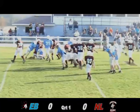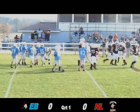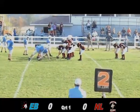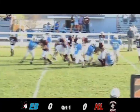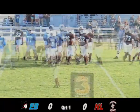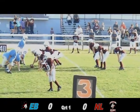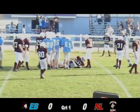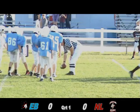Woody bounces it to the outside there. Good gain on first down of about 8 yards. Make that more like 7 yards. The second down is 3. There we go, there's a good hit. Good gain tackling by the Little Bucks. No gain, so it brings up 3rd and 3. Kyle and Randy on the tackle.